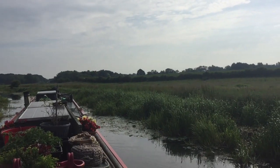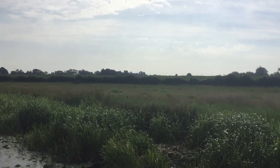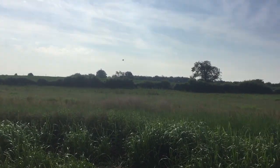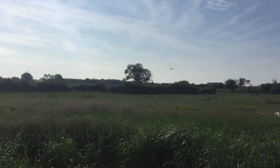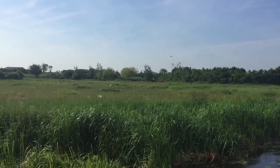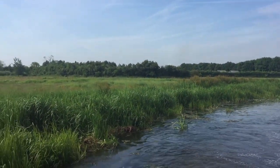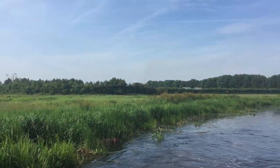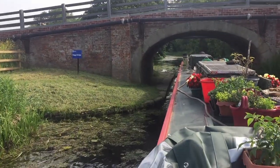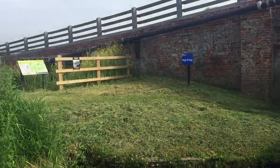There's a barn owl just coming along here, ten to nine in the morning. Looks like he's got something for his breakfast. It's like a little mouse or something, I don't know. There he goes. So we're just going to Hag Bridge, and he's not really getting a move on at the moment. But there's not much weed here.